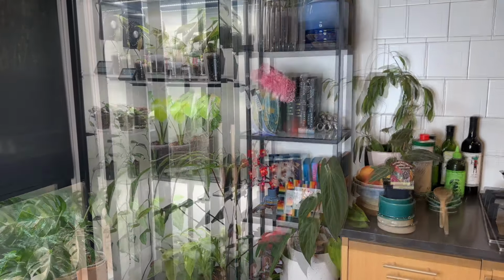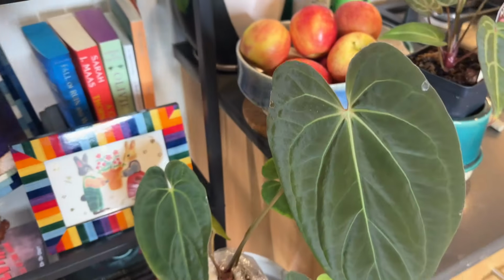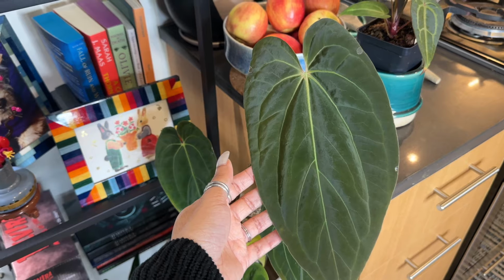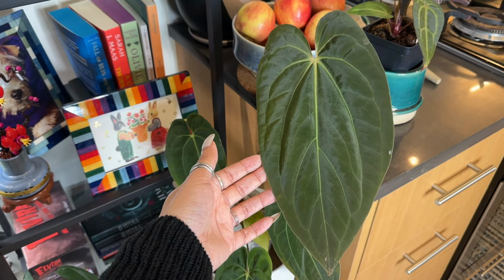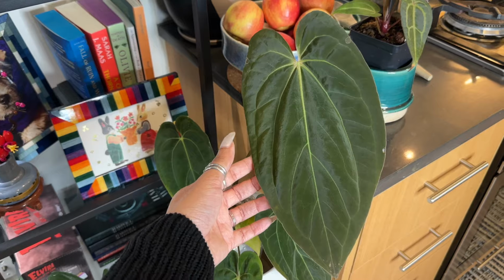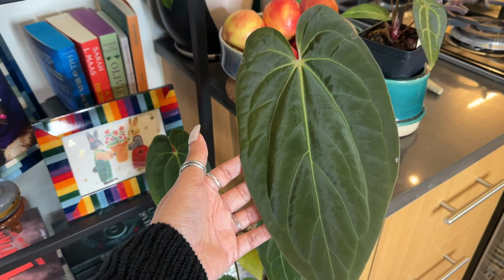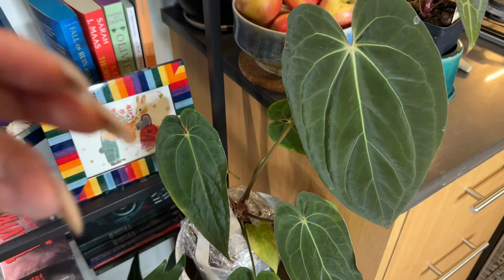So first on the list today is my Anthurium Blue lamium. If you've watched my previous video, you will know how much I adore this plant. It's grown significantly since I've repotted her and she's rewarded me with this absolutely stunning new leaf. It has iridescent teal-colored leaves, which I love most about this plant. It's such a standout feature. It's easily one of my favorites.